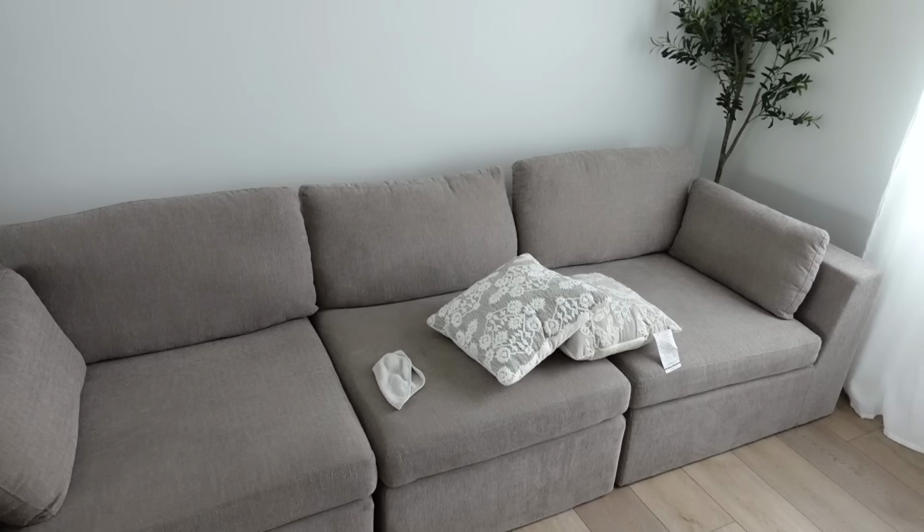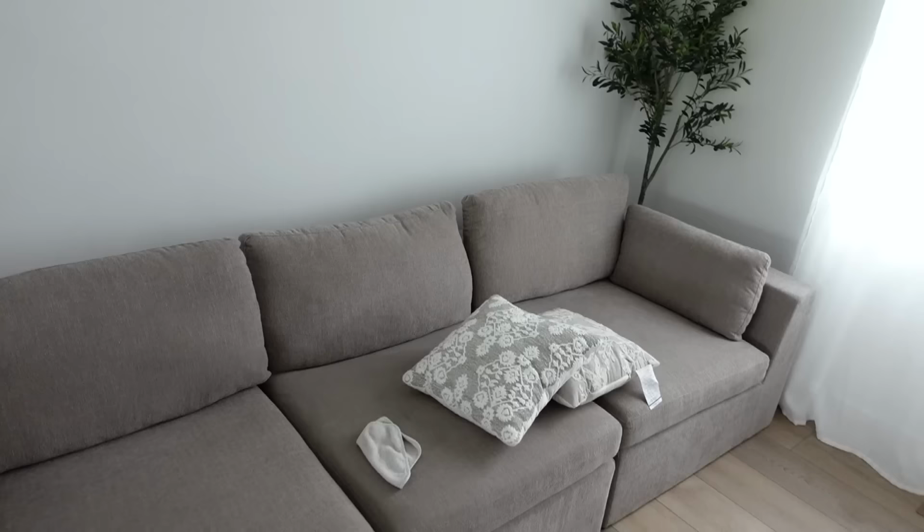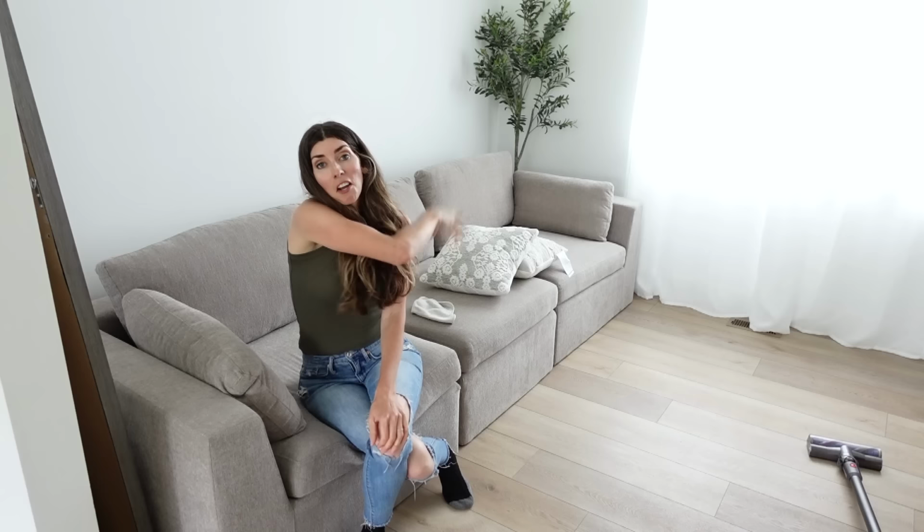Definitely a little bit squished in here, but two I think would be just fine, but I gotta figure out where to put the third one. So the boys asked me, can we put it in our room? And I was like, oh, no. Because I know it's gonna happen. It's gonna be a bouncing jungle gym.